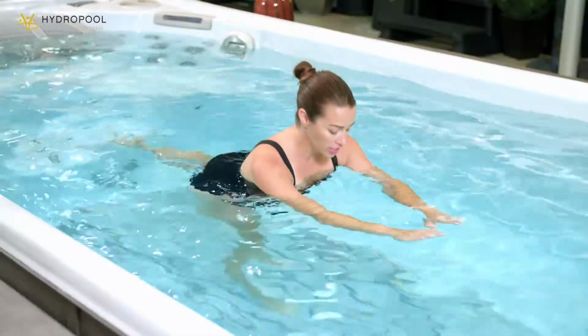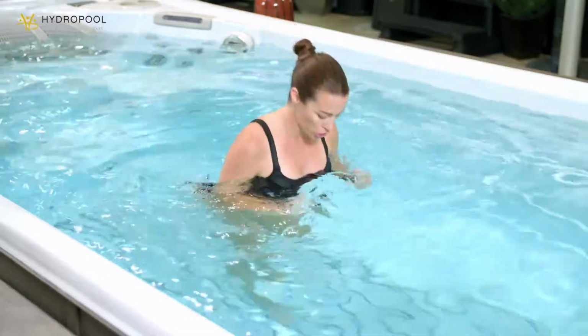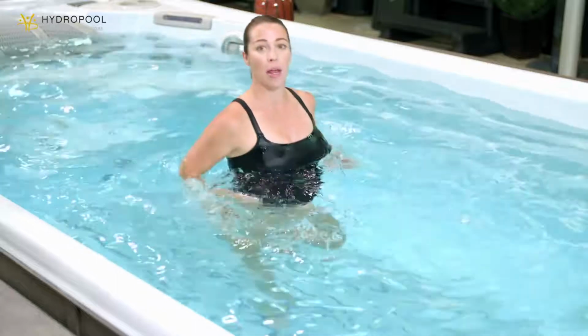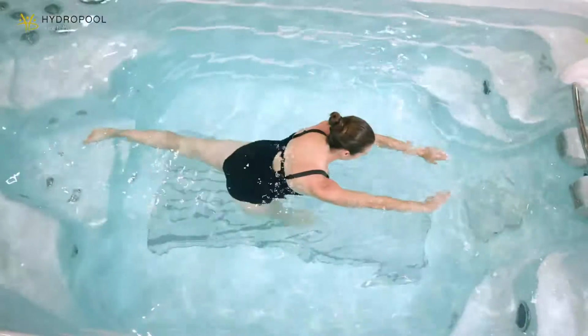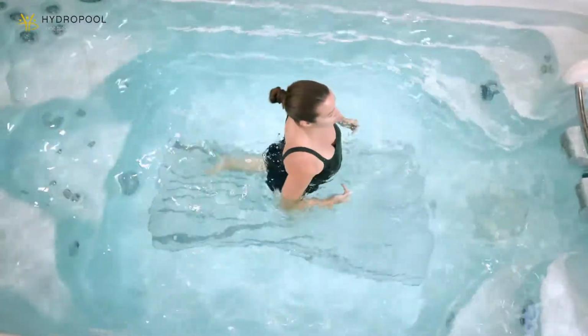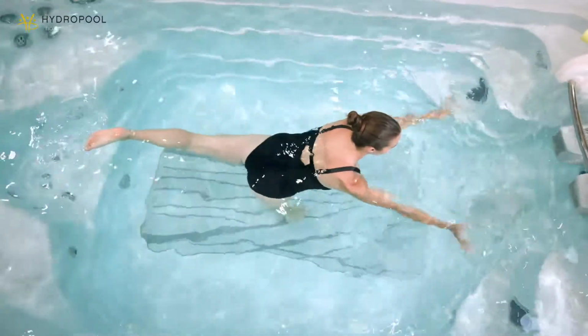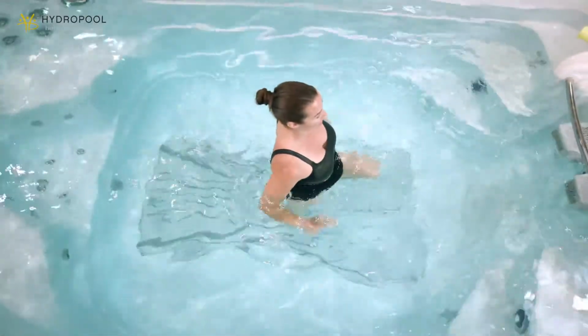If you want to increase the intensity, you can bring your palms together and push the water away from you and then pull it back towards you. So push and pull. Push and pull. Again, totally up to you. Reach forward, belly in, keep your hips square, and then come on up to standing. Let's do 2 more.